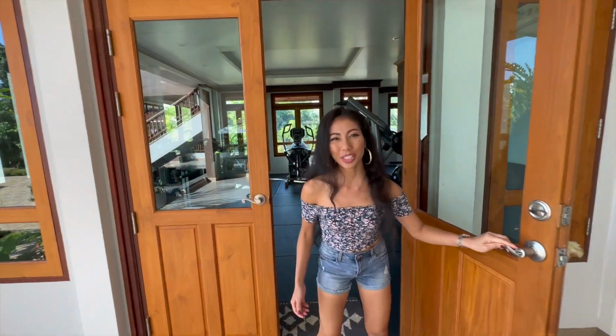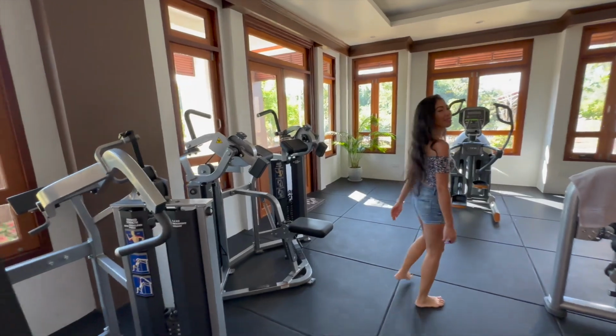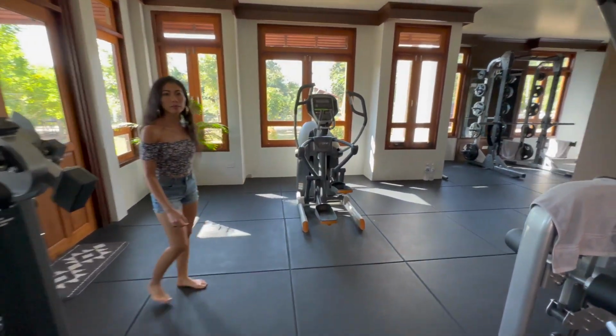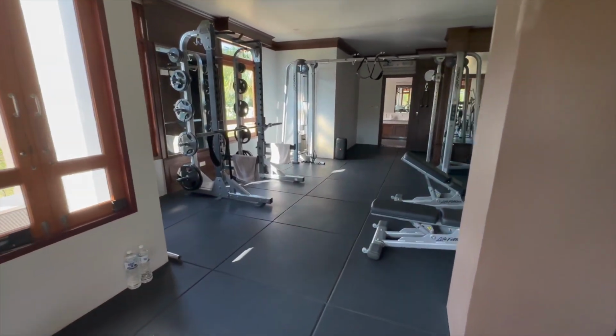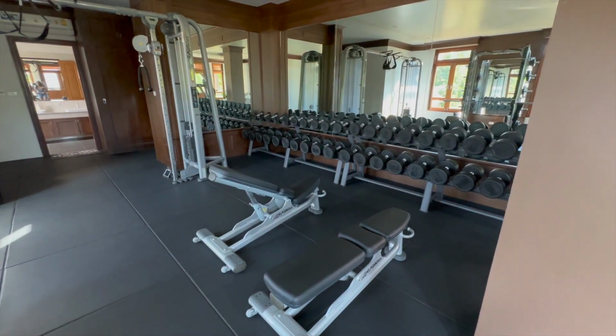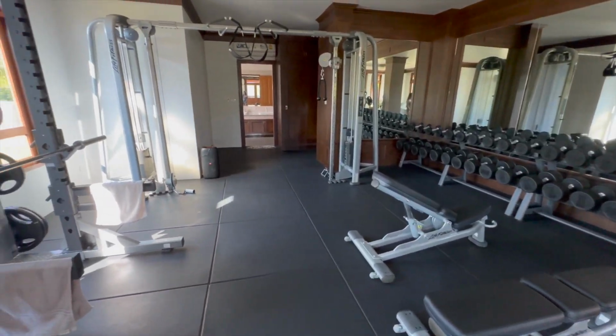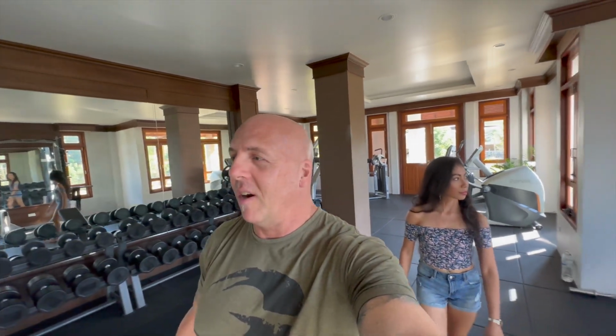Okay, welcome to our gym. So you guys, this was something that I needed, I wanted, is a gym. I don't know if you guys can tell that I work out or not, but I am down here every morning. Apple is also down here every morning, and we have a beautiful gym down here. This is all commercial grade equipment that I had imported from the US. Life Fitness, Hammer Strength, it's all here. And yeah, we're making really good use of this gym, I'll tell you that.